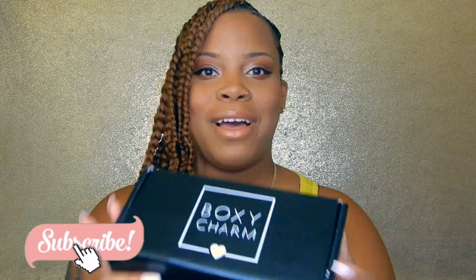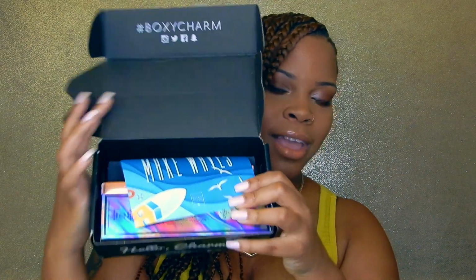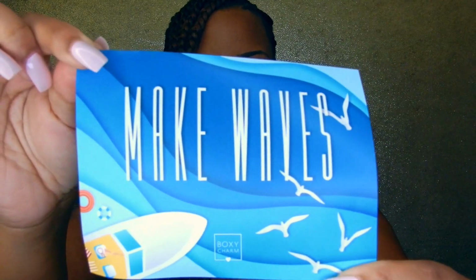Okay guys, so this is how the box looks. I'm so excited, you guys. I'm always excited for Boxycharm. You guys know that I love it. So when you open it, it looks like this. And it always comes with this little card. It says make waves. So it looks like this, you guys.